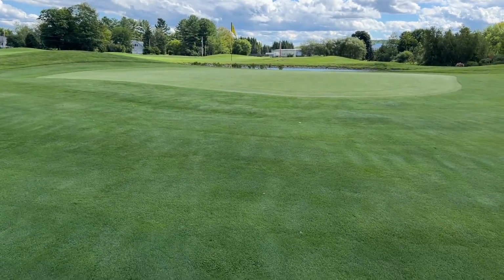I got a mudder right here. Local rules are lift, clean, and place in the fairway. So I'm going to take the mud off that ball and see if I can chip it up there with a 54. Looks like a really, really slick, fast green. So I think if I throw it on the green a little bit to the left of the pin, it should trickle down to the right.